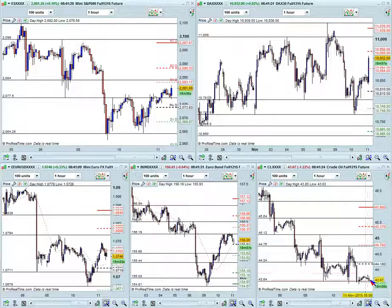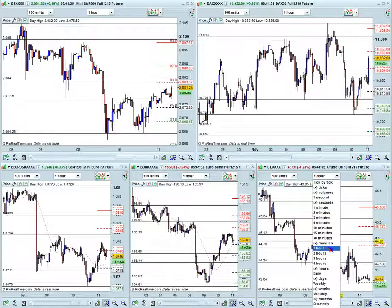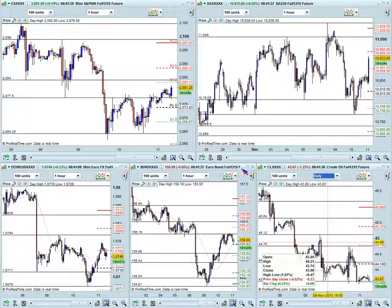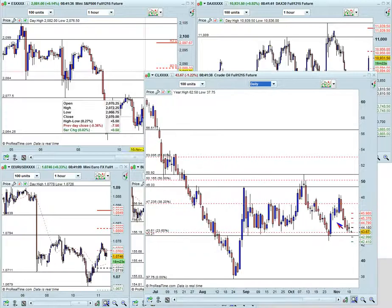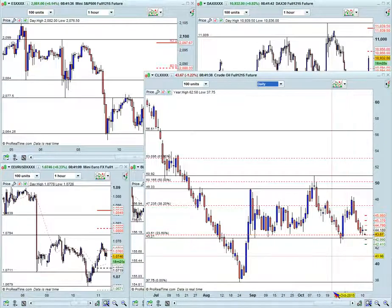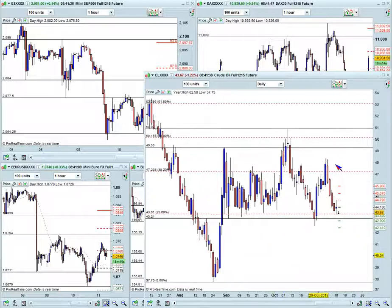Just check oil though. I was just saying, tracking sideways right on this double bottom. If I go to a daily chart, and I'll make this chart a little bigger, then of course we're almost down towards the bottom side of the range now. We've been tracking lower for the last few days. In fact, 4 down days in a row, followed by a doji yesterday. Now we're right back down on the lows. It's definitely still looking heavy.